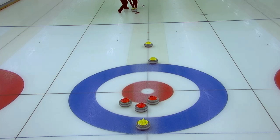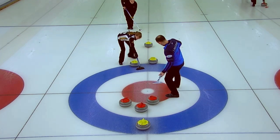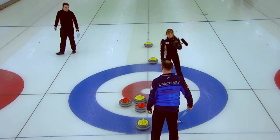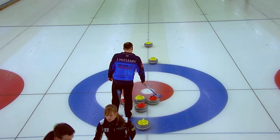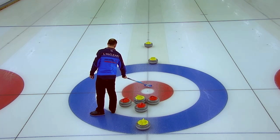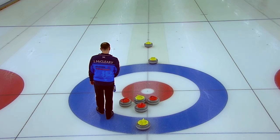Michelle wants some help. I think this one's speed looks pretty good. They're trying to make it curl. Michelle's sweeping sort of a little bit on that side. So that yellow rock's not going to go anywhere for at least a couple of stones. I'm not sure if it's close to the center or not, but it's certainly eliminated the other two red ones from counting. It looks like it might actually be a little closer to the center.